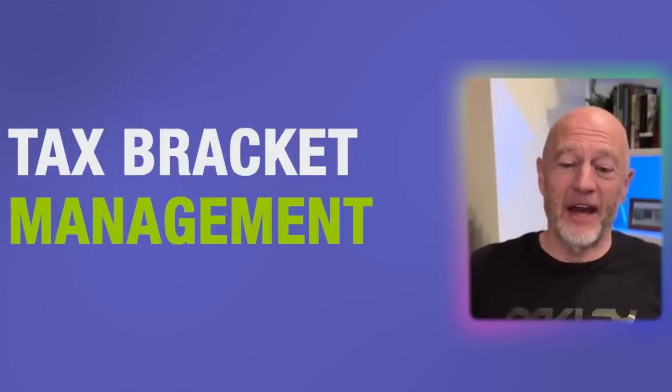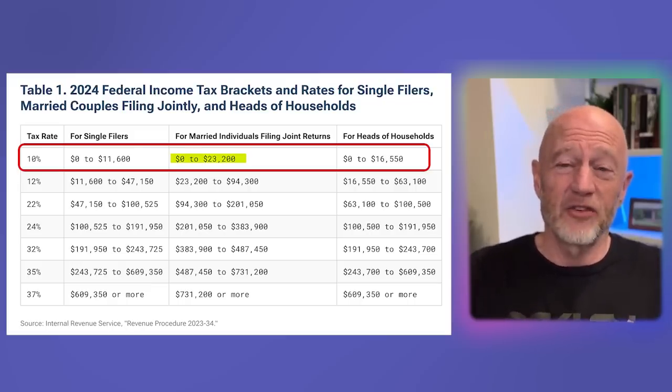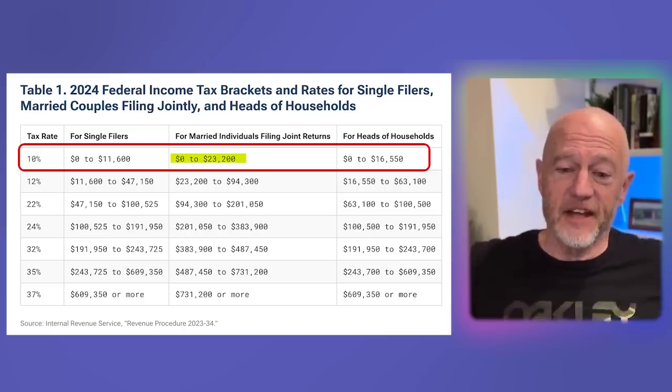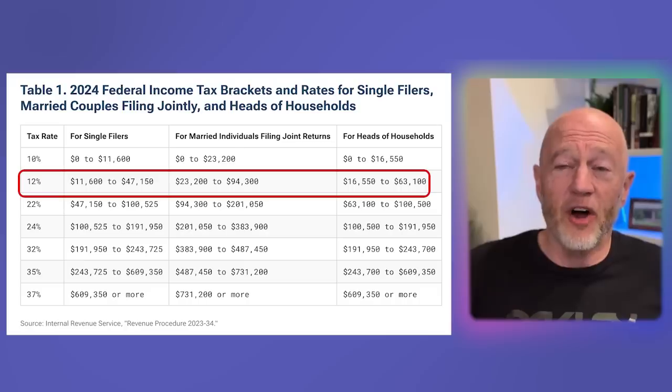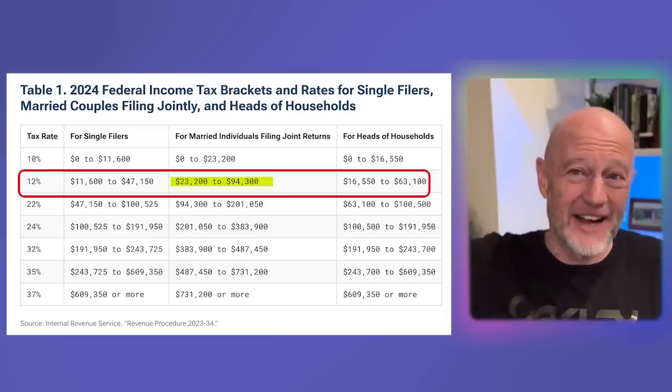Okay, and then the last one, this is a bonus for those who have stuck here so long, I alluded to it earlier, which is the tax bracket management. Looking at the lower federal income tax brackets. For instance, the 10% tax bracket for married people filing jointly goes from $0 to $23,200. But again, this is after your standard deduction that you've got. So it's a really powerful tool. The 12% tax bracket goes all the way up to $94,300. And so you would add on that $29,200.